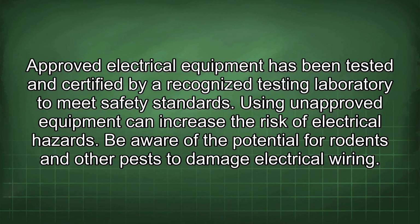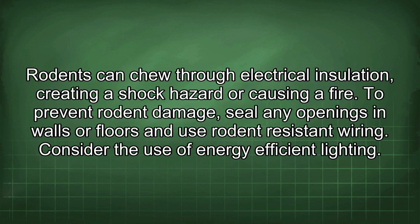Be aware of the potential for rodents and other pests to damage electrical wiring. Rodents can chew through electrical insulation, creating a shock hazard or causing a fire. To prevent rodent damage, seal any openings in walls or floors and use rodent-resistant wiring.